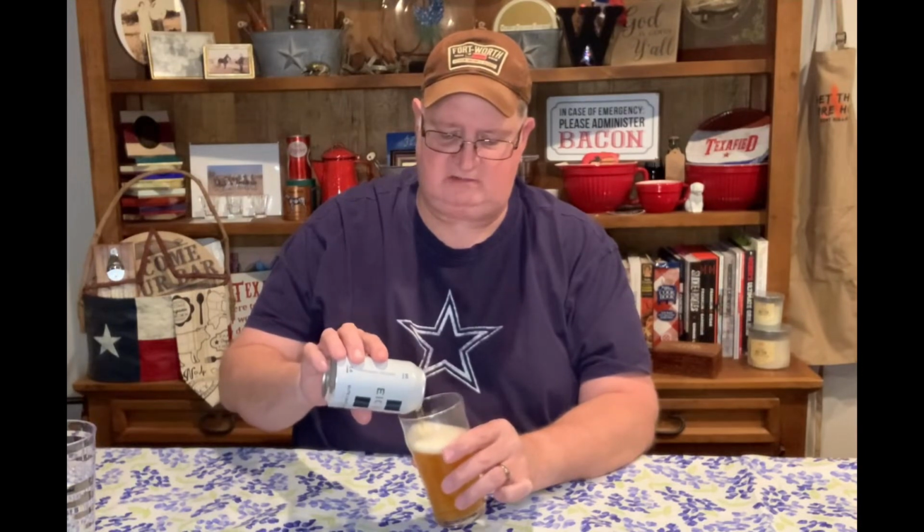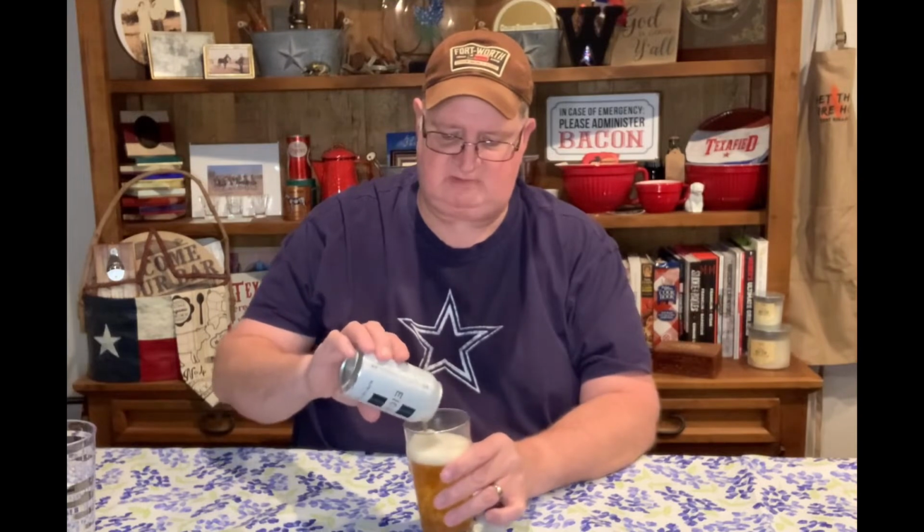Ooh, nice golden color. This is supposed to be a lager. I still don't know all the differences of lagers and porters. I do like Bock. I know that's one specific. That's a dark beer. And I don't like IPAs. I do like sours. Don't know if I've had a Pilsner. I think I've had a Budweiser, and that's supposed to be an American Pilsner. It's got a nice scent to it.